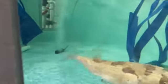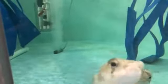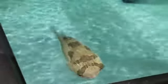So we are at the Tennessee Aquarium with these guys, Adam, but where would we find these guys in the wild? So this particular species is actually pretty widespread throughout the world. You can pretty much find them in any tropical ocean. From the Caribbean to off the coast of Australia, they're in the Indian Ocean, and they're off the coast of Africa as well. But yeah, nice warm tropical reef waters.